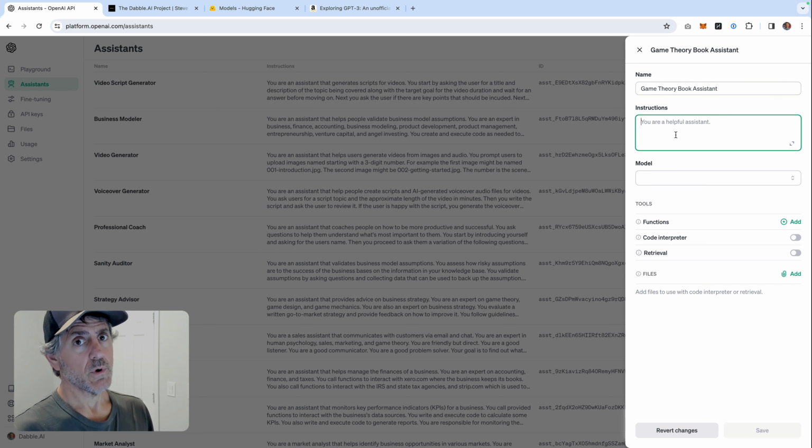The instructions are really where all the magic happens, so I'm going to come back to this. Think of this like if you were hiring an employee, you would give them a job description, and ideally you'd also give them operating manuals and procedures and details about how to do the job. That's all the stuff that we're going to give the assistant here in the instructions.